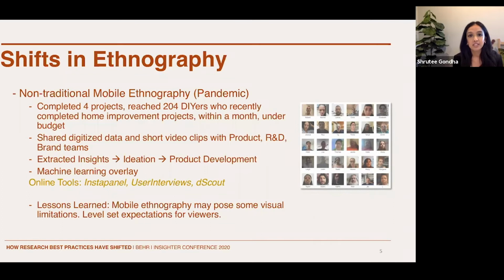Some lessons learned for us, as we are a paint company, there are some visual limitations. We've seen color on walls is something that we really can't rely on video for. We've used other means of research for that. So depending on what product or service you're offering, mobile ethnography might work for you, might not. And then we've set some expectations with our viewers when we're presenting our videos back to our executive teams, R&D, product, marketing, that these are just everyday people. So level setting expectations that these aren't professional videos, they're just mobile videos.